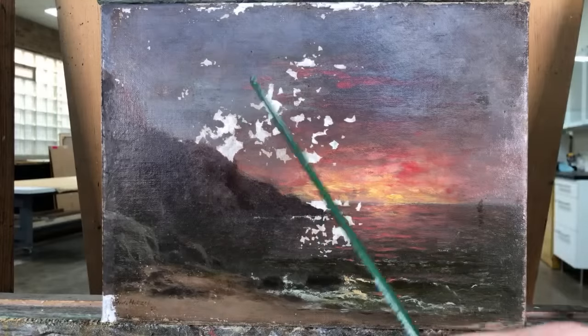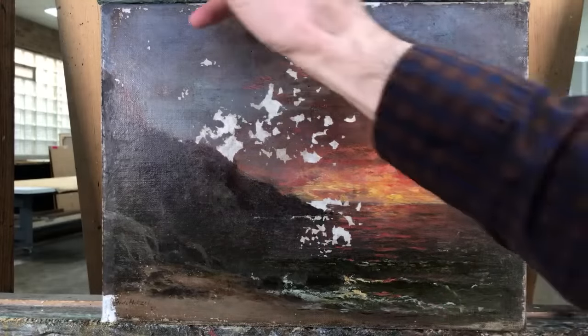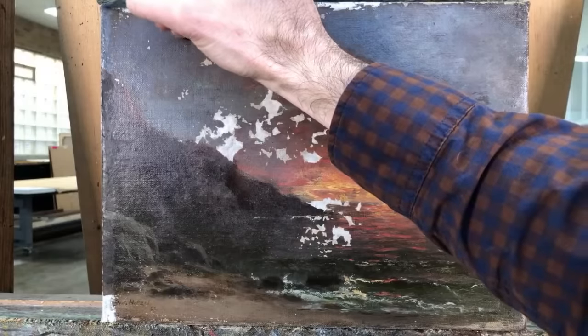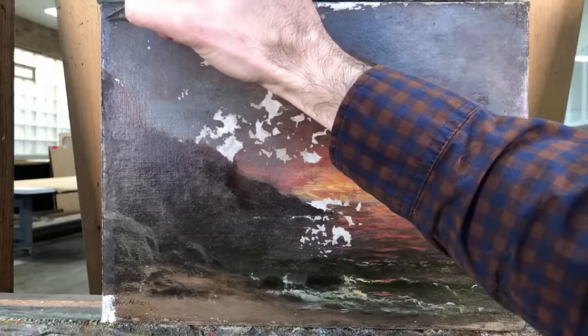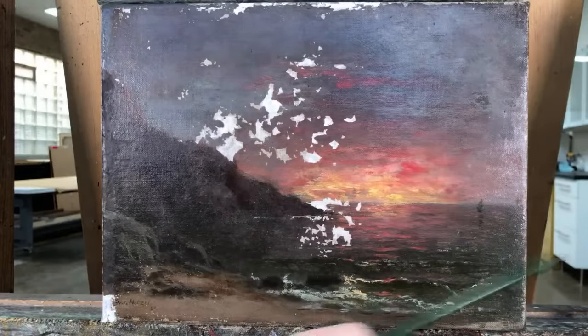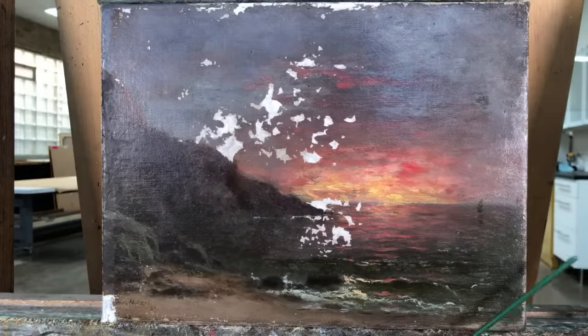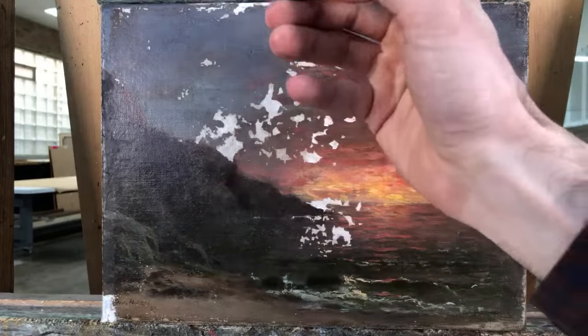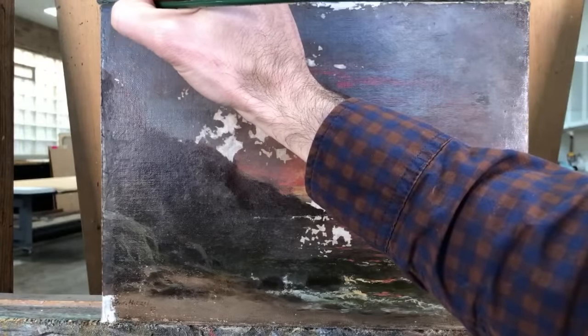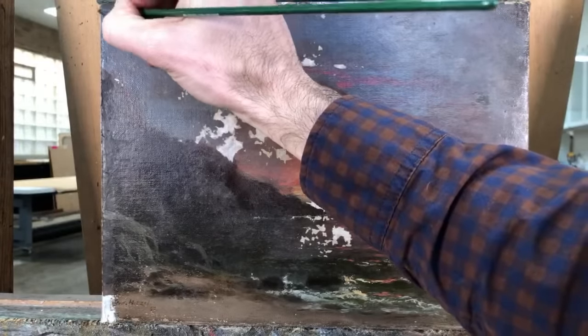This painting, for all of you who are joining late or who don't know, is an early Hudson River School painting by George Hetzel. The Hudson River School were a group of artists in upstate New York who painted American landscapes, really beautiful works. They were the first artists to grab the attention of the European artists and say, boom, we've got something to show you.